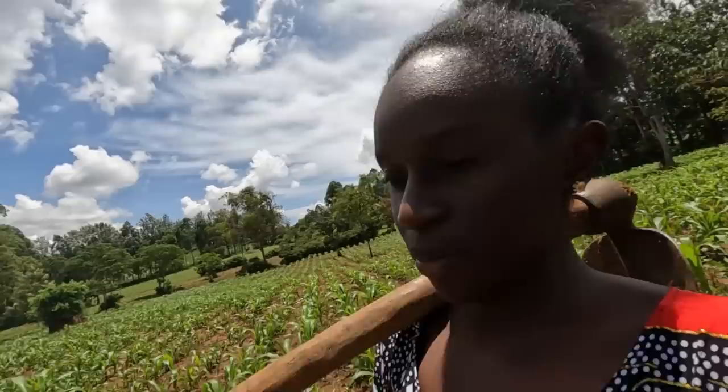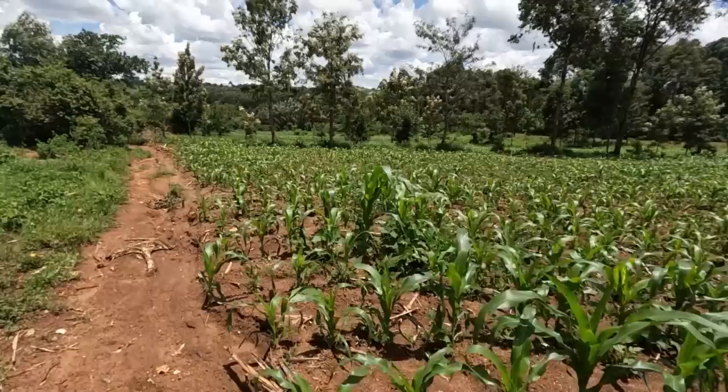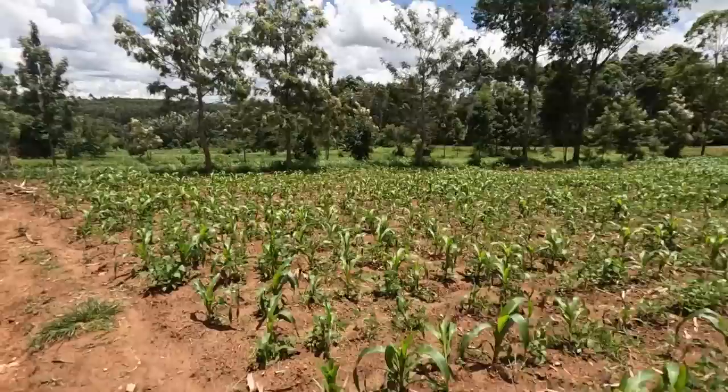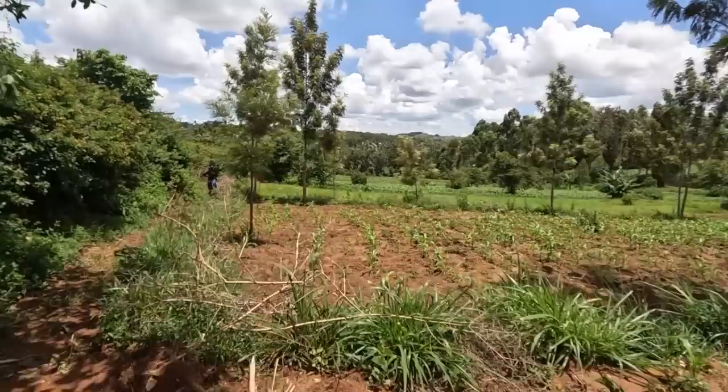Usually when the maize reaches this stage over here, we dig to remove the weeds around them so that the weeds cannot choke them. Yes, if you want healthy crops, you have to remove those weeds first. So that's why we are going to the shamba.